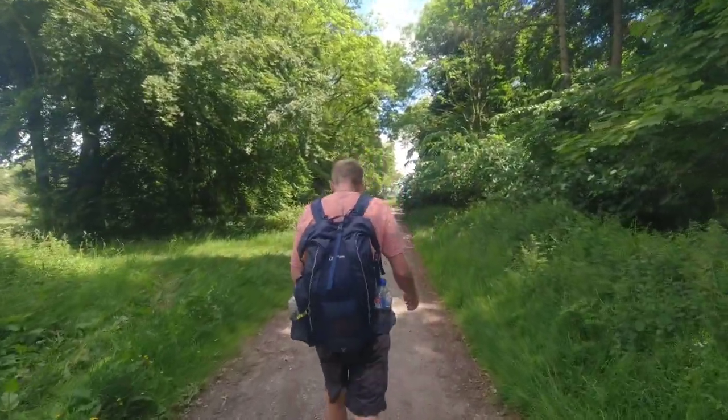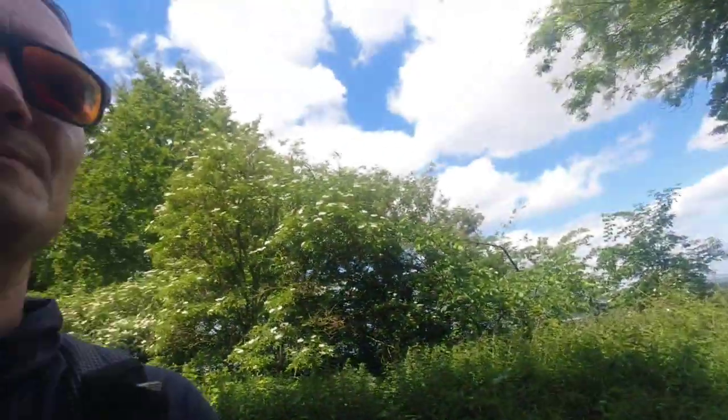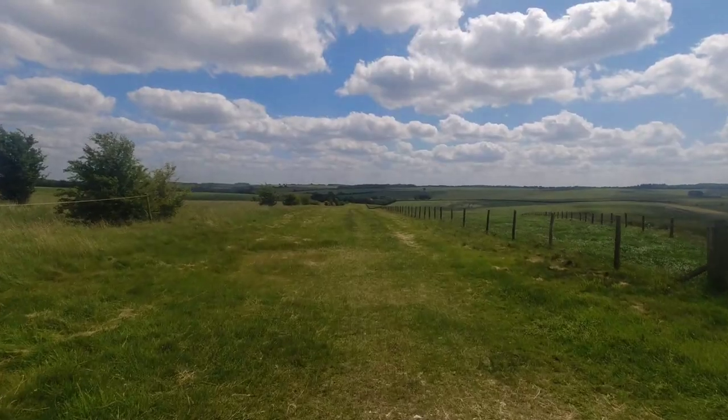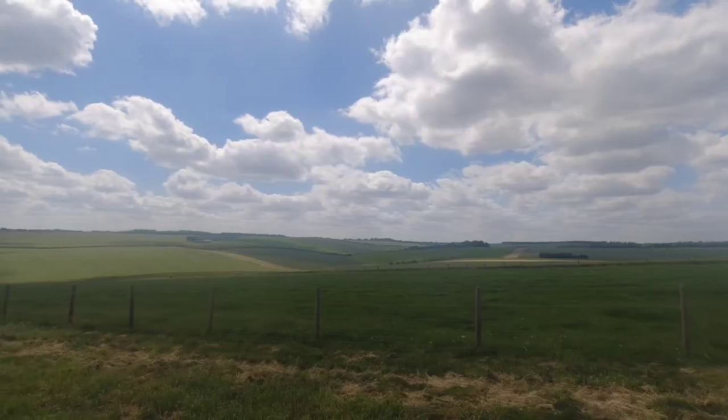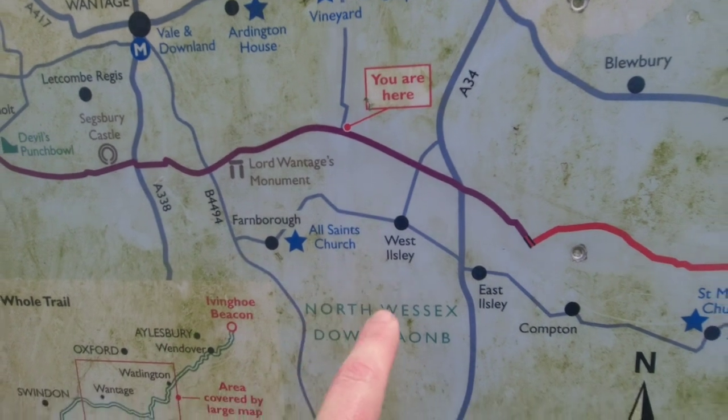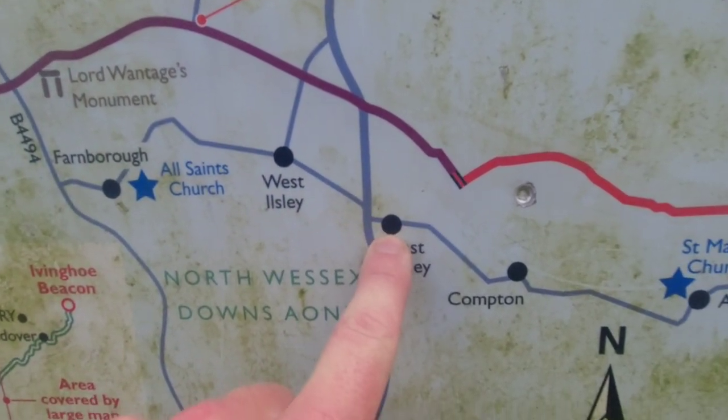Stuart's just checking out what is coming up next. We don't think there's much. So we're going to head to West Ilsley. The Harrow Inn awaits us. We have taken a minor detour off of the Ridgeway, which goes over that way, just so we can pop into a couple of village pubs for some refreshments and get out of this midday sun.